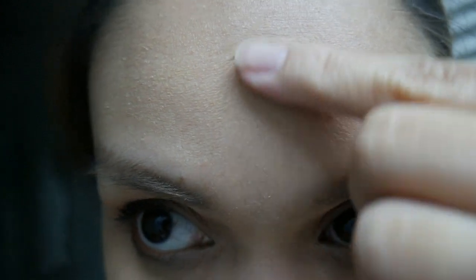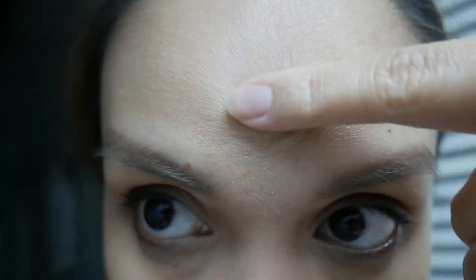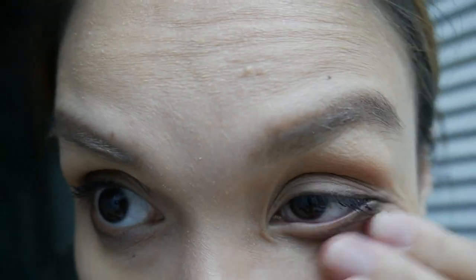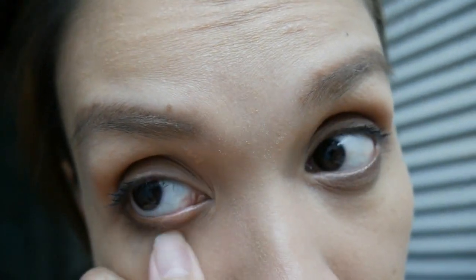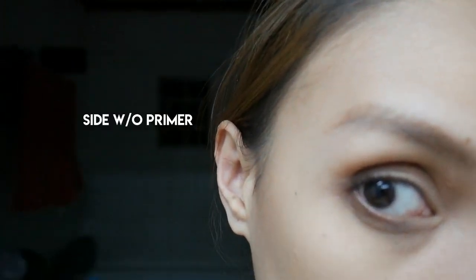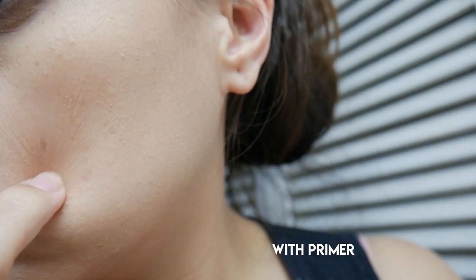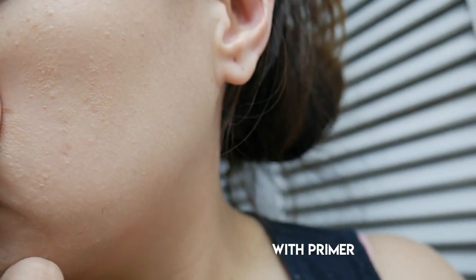As you can see, ayan, sobrang dumidikit na siya sa dry patches ng face ko and nagiging mas obvious na siya. Sorry, kalat-kalat na yung eye makeup ko. This is the side na hindi ako nag-primer. I don't see any huge difference dun sa merong primer and wala.